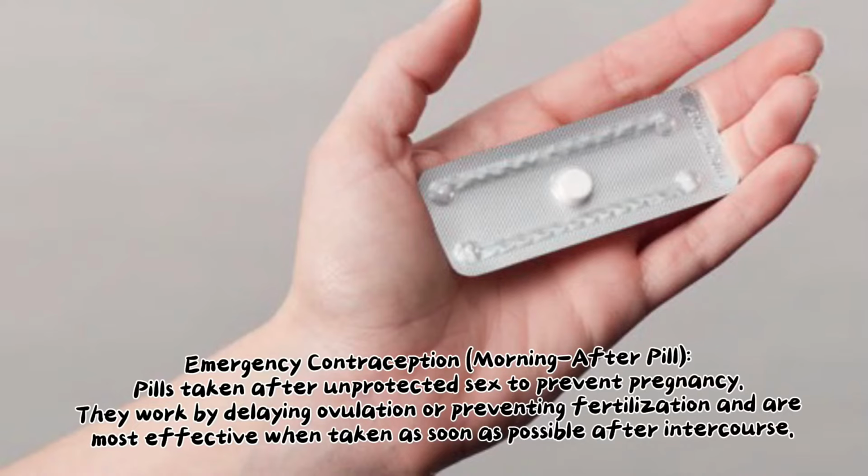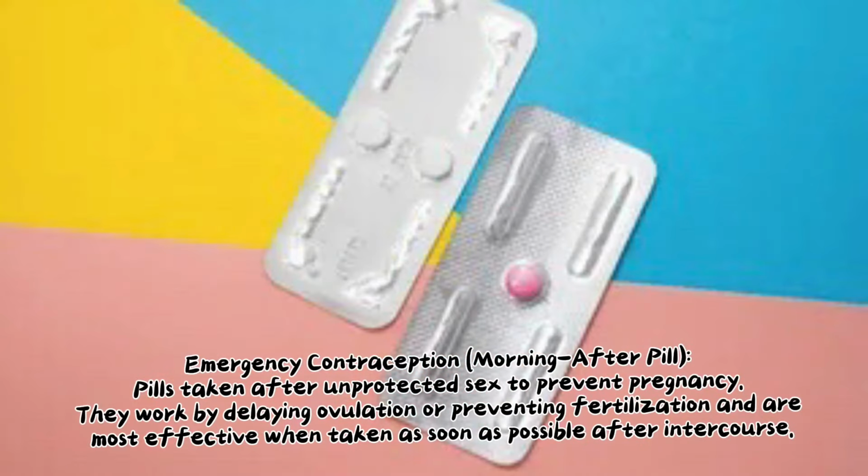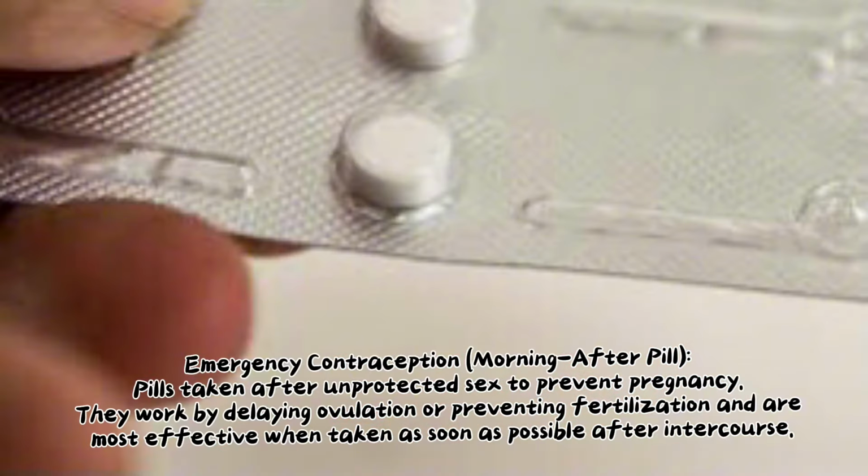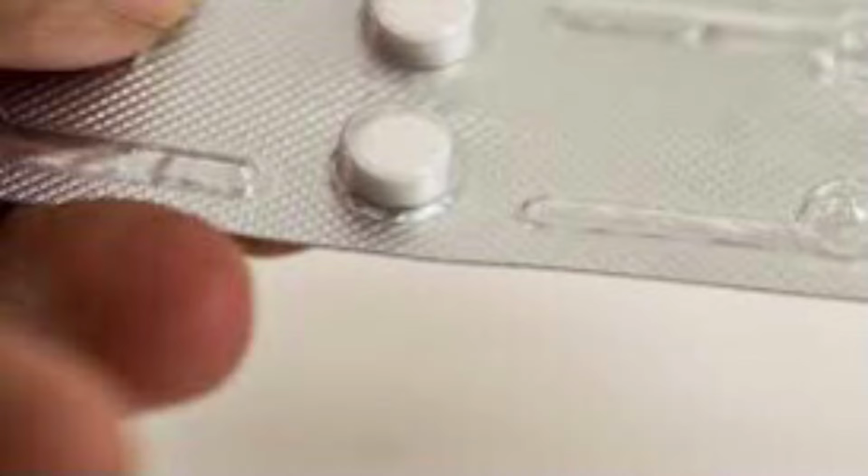Emergency contraception. Morning after pill. Pills taken after unprotected sex to prevent pregnancy. They work by delaying ovulation or preventing fertilization and are most effective when taken as soon as possible after intercourse.